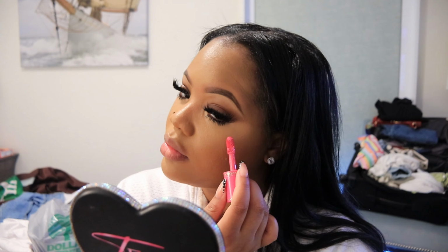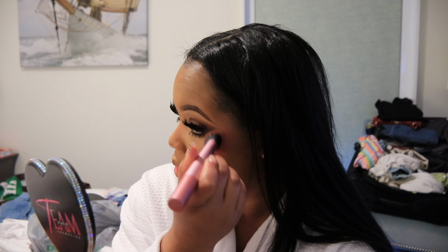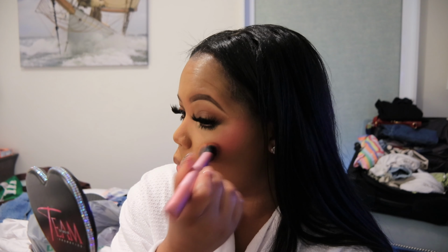We're going to take the Juvia's Place liquid blush, and this is in Lily Glow, and we are just going to blend that out. I was very light-handed with it, but the Glow formulas are not as pigmented as the original formula, so keep that in mind. For setting powder, I'm using the Huda Beauty setting powder, and this is in shade Banana Bread.